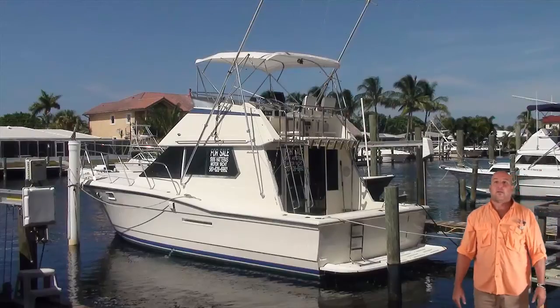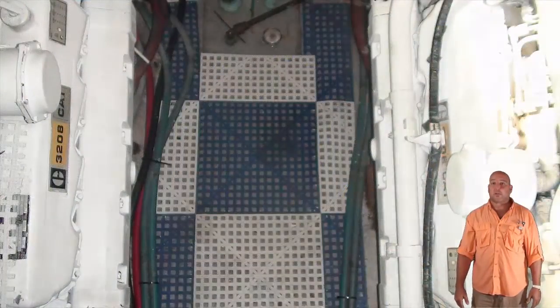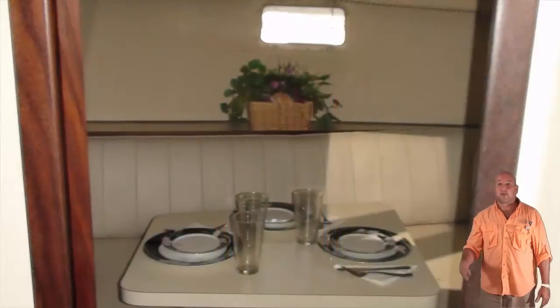Hi there. Looking for a great deal on a Hatteras Convertible Sportfish? Well, look no further. We're talking twin 3208 turbo diesel engines, a very spacious V-berth stateroom, as well as a roomy head with a freshwater shower with enough room any big angler can appreciate.